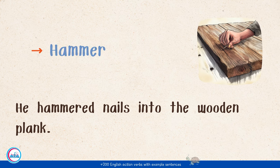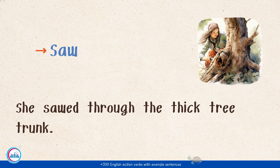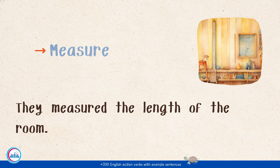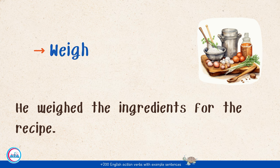Hammer. He hammered nails into the wooden plank. Saw. She sawed through the thick tree trunk. Measure. They measured the length of the room. Weigh. He weighed the ingredients for the recipe.